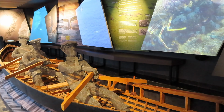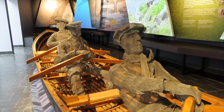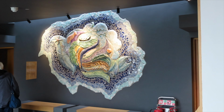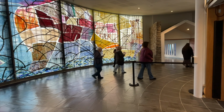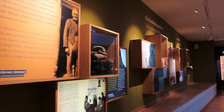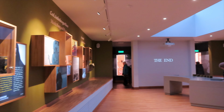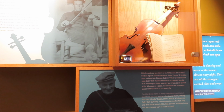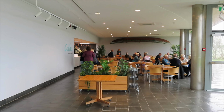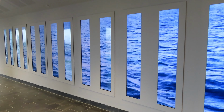And modern sculptures and imagery make the visit just that much more special, and it's worth the low cost of the admission. And there's many artefacts around you that reinforce the cultural story. And of course there's also the cafe should you need to top up your energy levels.